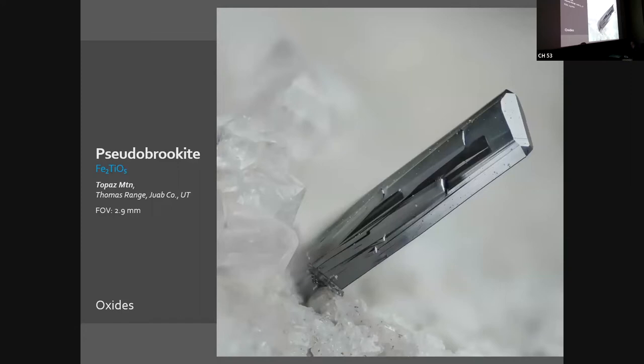There's a pseudobrookite from Utah. Now this came in a topaz specimen that I bought. But I looked down in a little crack in the matrix and I could see this pseudobrookite crystal. And it was begging me to break the rock open and risk the topaz. And it did indeed break the topaz, which has a perfect cleavage. So I think I came out better for it.